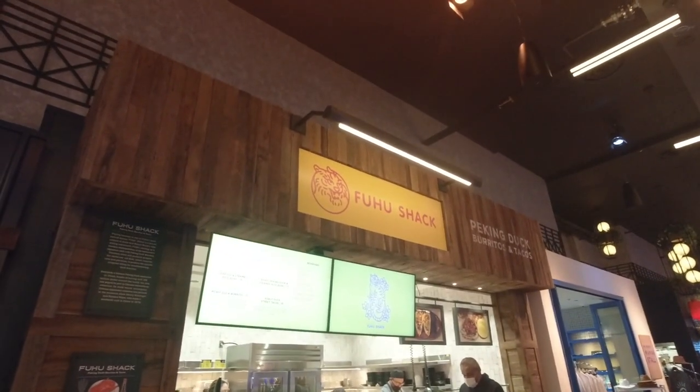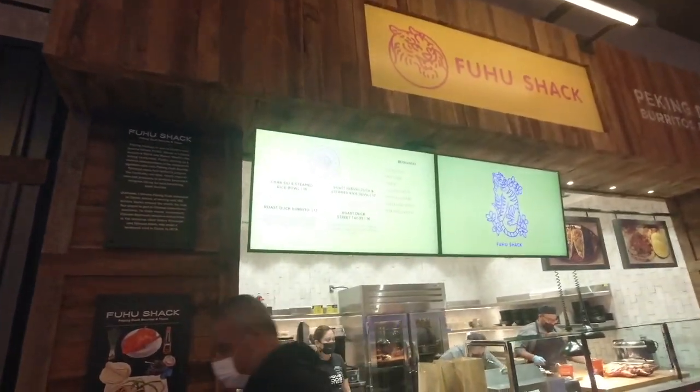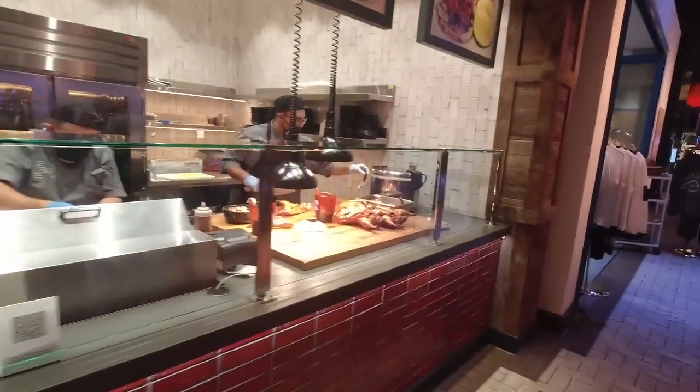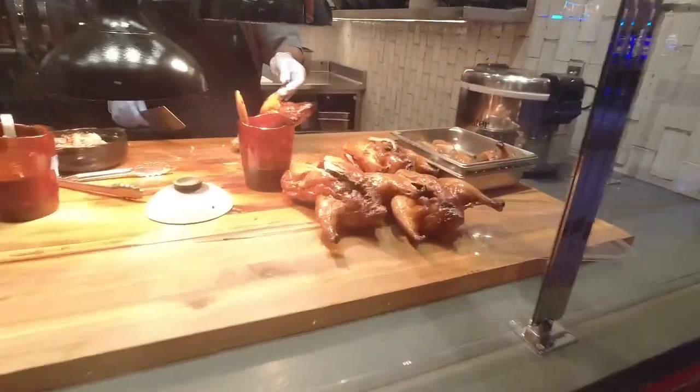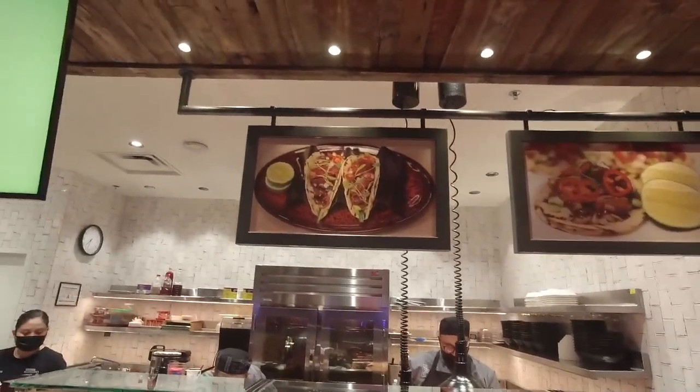Okay, we're going to try Fuhu Shack, because these guys supposedly have really good street tacos. They're roast duck street tacos. They got burritos and tacos. So you can see right here, they got the roast duck. So we're going to give it a try. That's what I'm going to get right there.